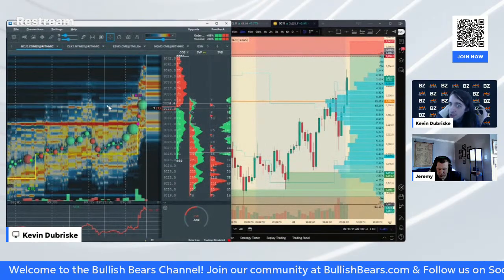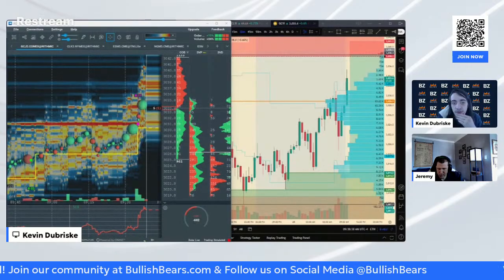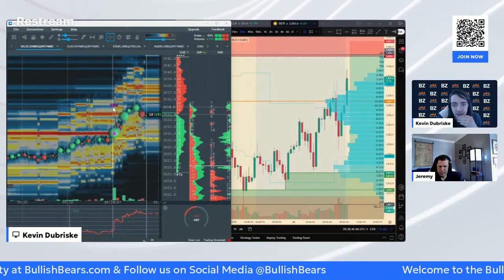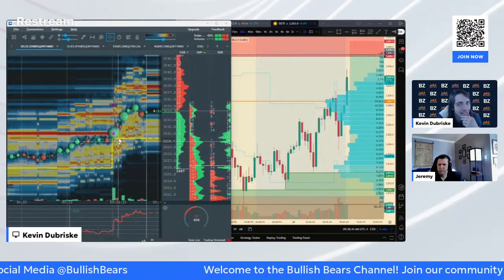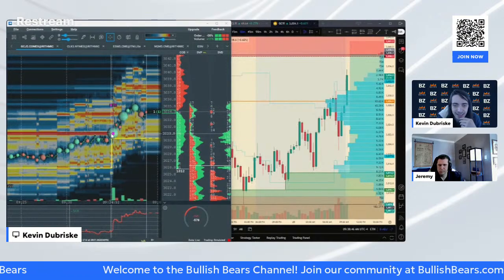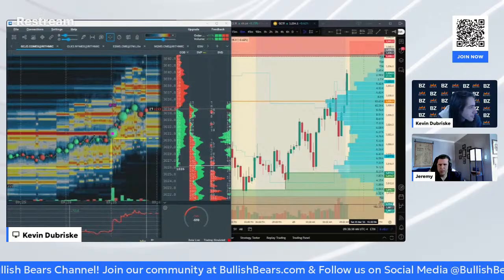Here we go, guys. We're getting a little bit of a push here on gold. Look at this. This was an absorption right here, but we still broke through it. So don't take the indicators on Bookmap as the make or break decision.